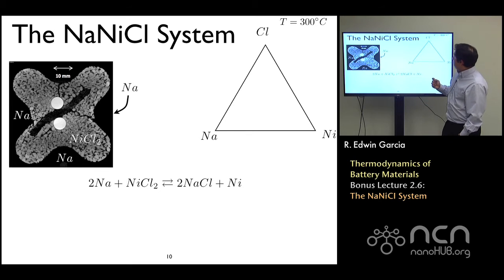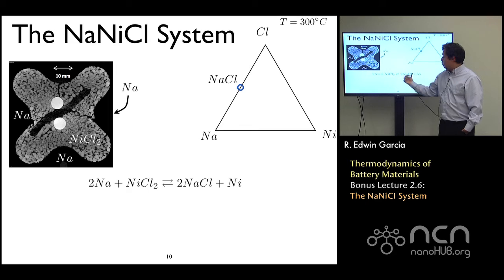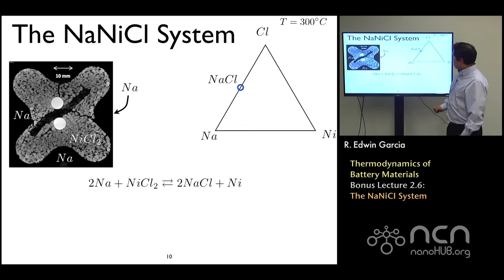Okay, so what we would like to identify first, for example, is the sodium chloride. Notice that in this case we're saying that for each sodium we have one chlorine, so it should be right in the middle between the chlorine corner and the sodium corner, so it should be somewhere right in the middle. I'm going to highlight it there. And this part over here is basically one of the products of the reaction, or one of the reactants, right? Depending on if we're going forward or backwards in this reaction.